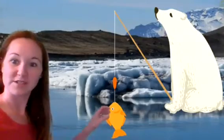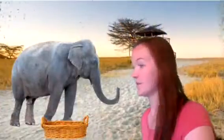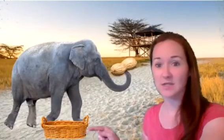Caught a fish. You want to see what's on that fish? Oh. Hey, catch. Here we go. Ready? Are you ready? Here we go. Catch. What did he catch? A peanut. And now he's got to put it in the basket because we're going to throw some more.